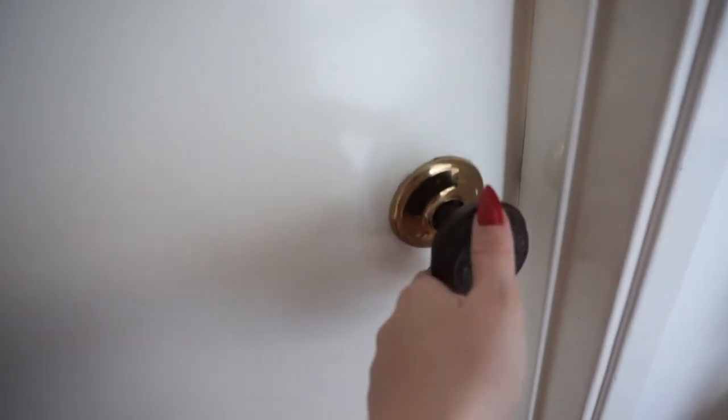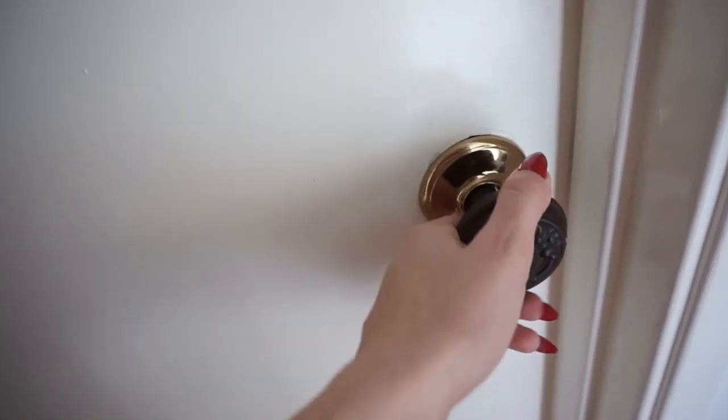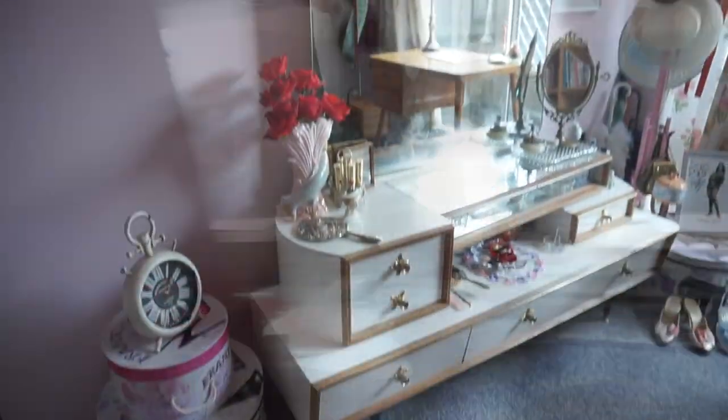So this is the doorway to my fabulous dressing room and office space. Matthew actually went through a phase of replacing all the doors in the house with a vintage doorknob, but let's unlock it and take a look at what's in this room. So we'll start at the back of the room and work our way around.